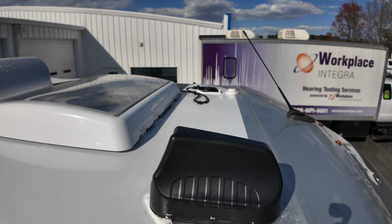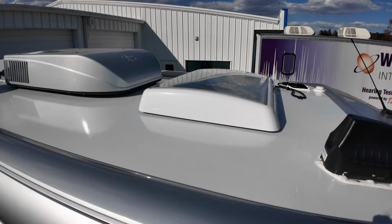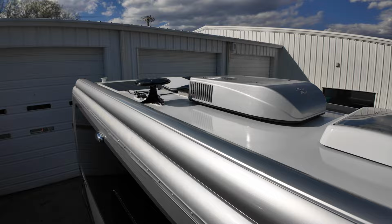That's what that input right there is going to be. And then you got your really large skylight there that is powered and opens automatically. And again, you can see the Coleman Mach-Q AC system, the low profile. That is the top of the Atlas, if you were wondering.